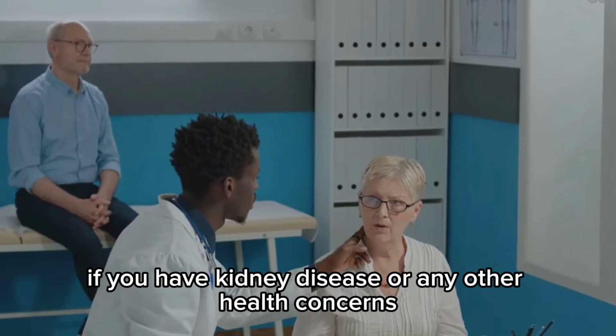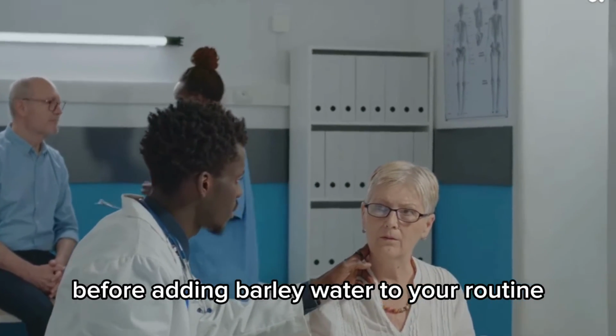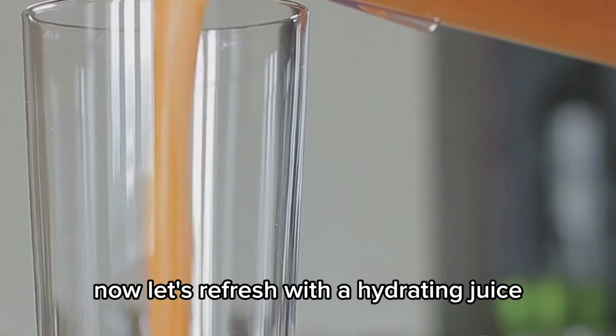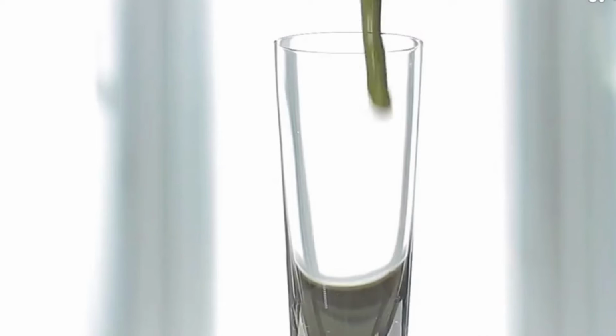If you have kidney disease or any other health concerns, it's always wise to check with your doctor before adding barley water to your routine, as individual needs can vary. Now, let's refresh with a hydrating juice, another delicious way to support your kidneys and overall well-being.